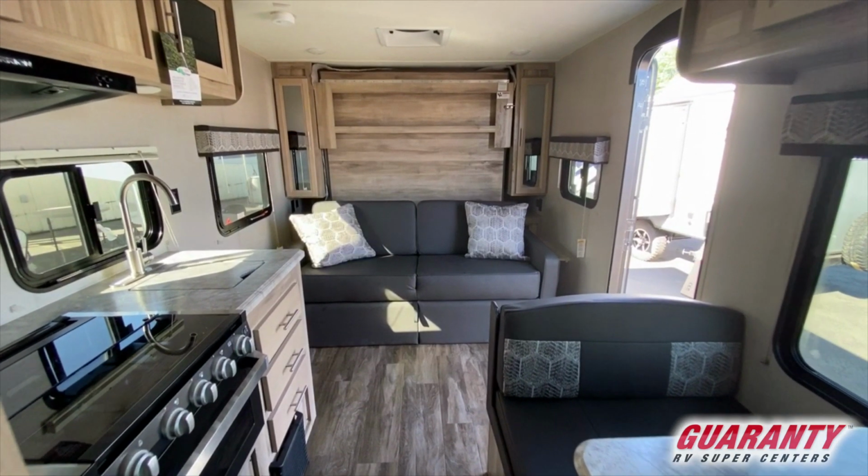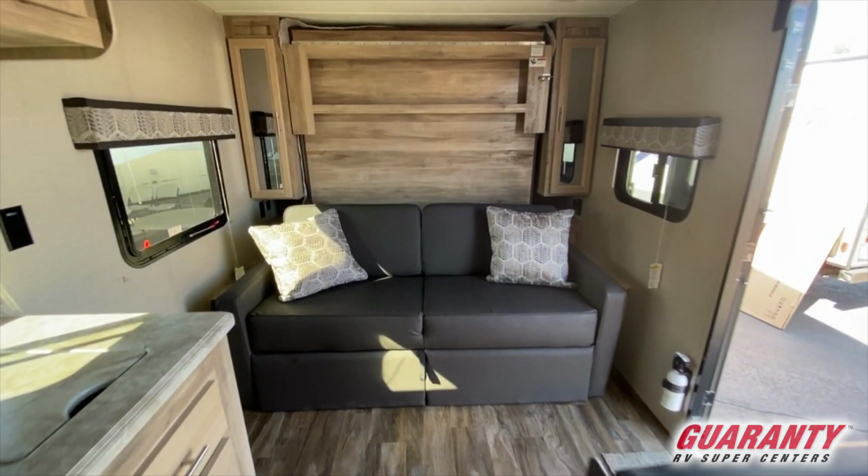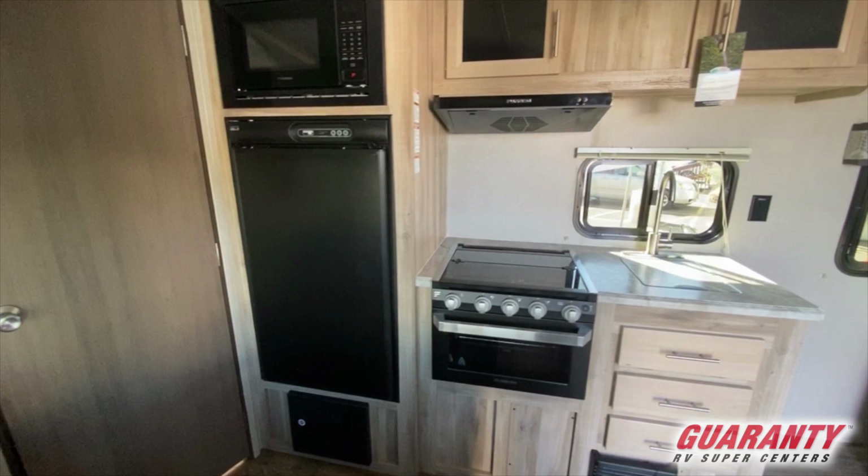A solid amount of windows in here too. You got windows on each side of the bed as well, so you can see out when you wake up in the morning. You've got an oven in here, which is really unique for a smaller trailer.